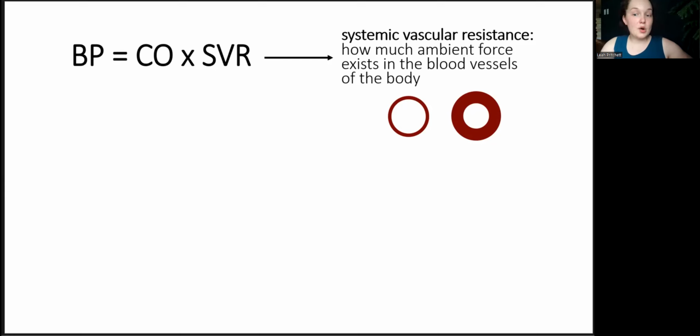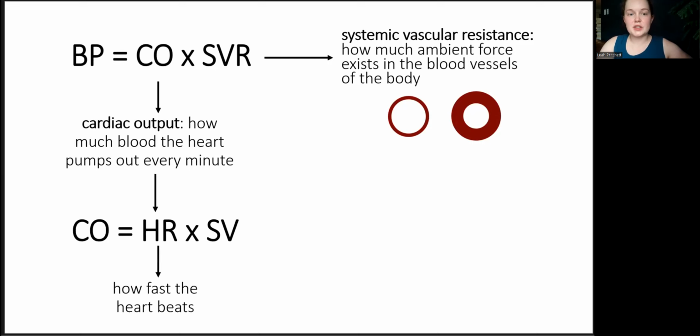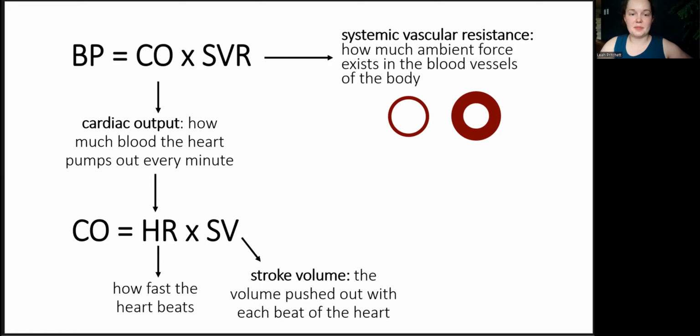And so cardiac output, or how much blood the heart pumps out every minute, is equal to the heart rate multiplied by stroke volume, which is the volume of blood pushed out of the heart with each beat. The volume that the heart can push out is also dependent on a few things. So cardiac output, heart rate times that stroke volume. Heart rate, obviously, is how fast the heart beats, but that stroke volume, how much blood is pushed out with each beat of the heart, is dependent on a few things.